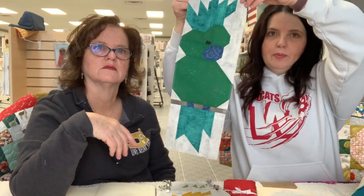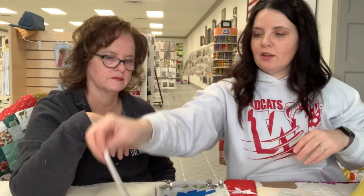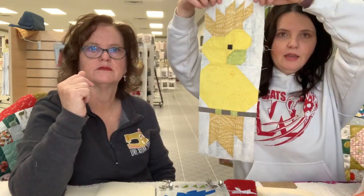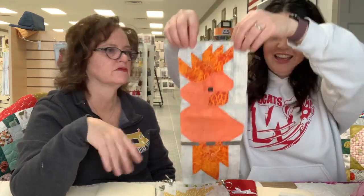I had someone in yesterday that was like, now, how am I gonna know where to put them? Like, don't fuss, just follow the pattern a little bit. Just follow the pattern as far as going from pink, light to dark. Yes, but it's okay. If you switch that, well, you probably wouldn't have enough fabric. I don't know. Well, they're talking about the layout of the birds.